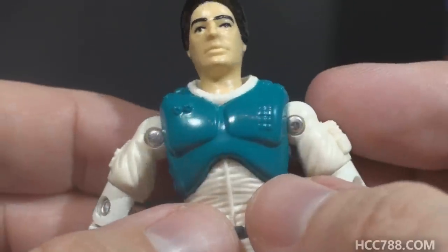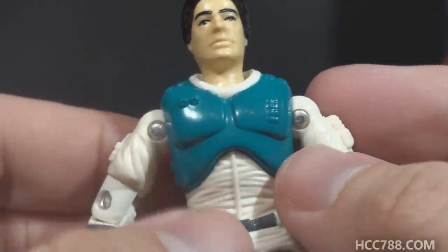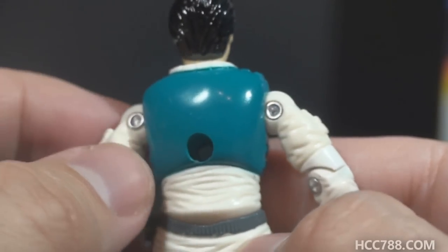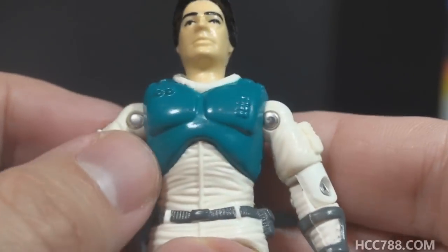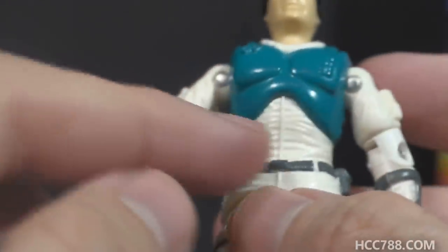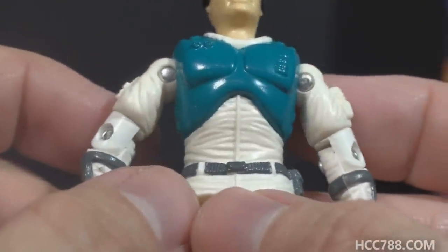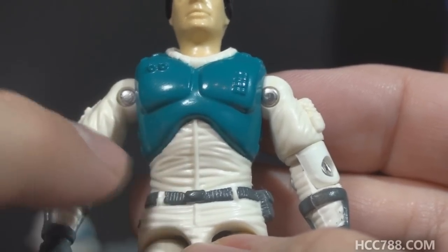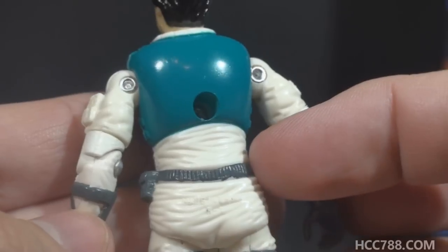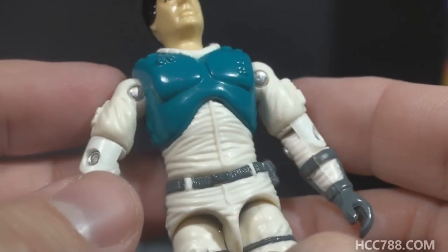On his chest, he's wearing a deep, kind of aqua blue vest, with some detail on the front, no detail on the back, really. And this is over a white jumpsuit. You can see his white collar around his neck and the white jumpsuit under the vest. It has a sculpted zipper that goes right down the front there and lots of sculpted folding in the cloth. The color change does make this look more like a space suit.